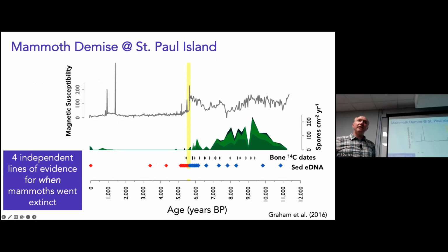And the first set of analyses that the Alaska group did was try to figure out when the mammoths went extinct. That was kind of the first question that they had to ask. And they came up with 4 independent lines that all placed the extinction at 5.5 thousand years ago.